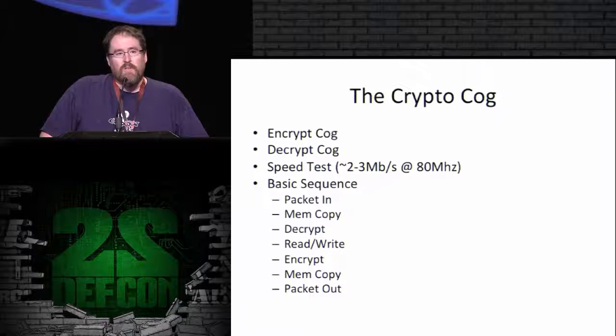We chose AES because it's a standardized algorithm. It's relatively speedy on embedded hardware. And we had some great public implementations with varying quality in their CBC routines.